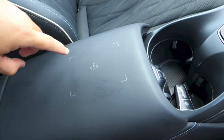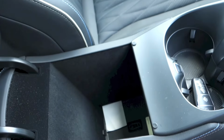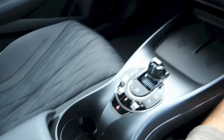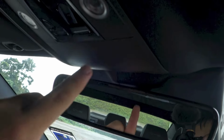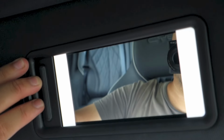Front center armrest with the NFC reader for the key card right above. And down below is more storage. Auto dimming rear view mirror. Front LED reading lights. And the driver's side sun visor does get a vanity mirror and a couple of LED lights.